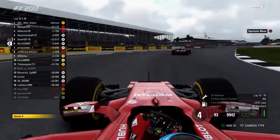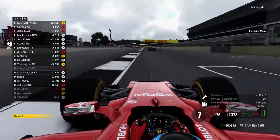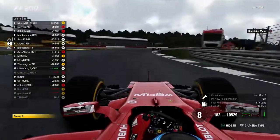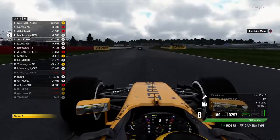So MLA, for some reason, on my screen, he's on the softs, but it shows the... Why would he have chosen the medium tyre for the remaining... It says medium in race director. No, I thought it was super, surely. For the last 10 laps. Obviously he didn't feel comfortable to take those to the end.